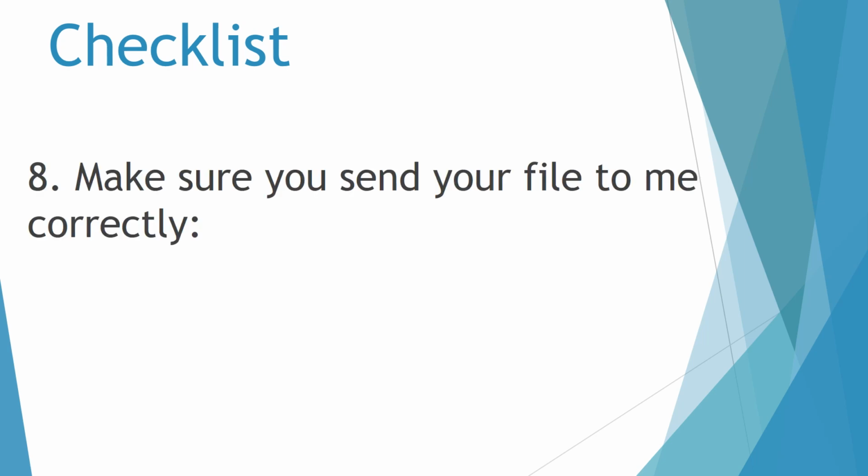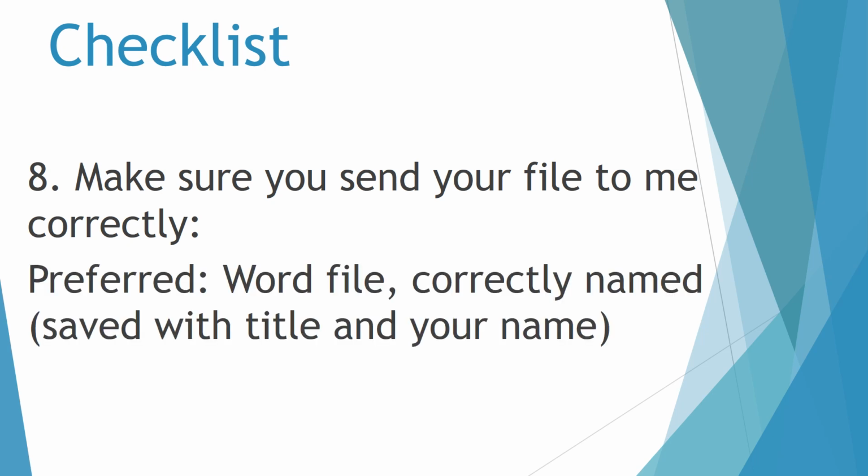Okay, and I think this is the last one. Number 8, make sure you send your file to me correctly. My preferred way is you send me a Word file, and also please make sure you have saved your file correctly. That means save it with the title and your name. Okay, that is the preferred option. Word file saved with the title and your name.